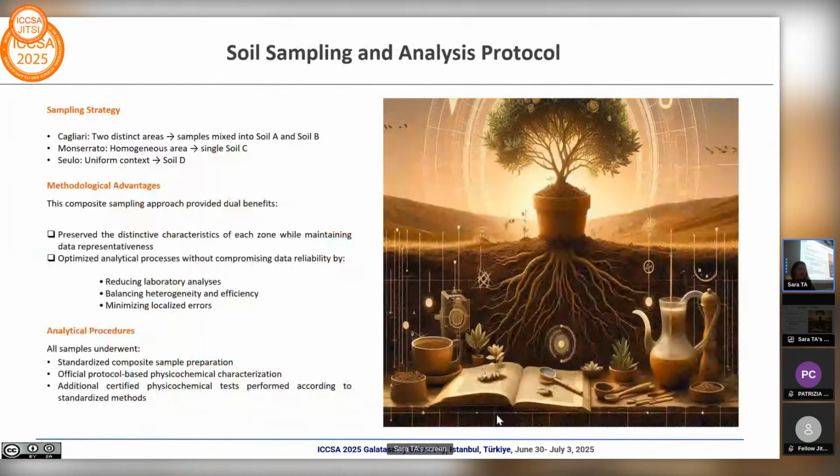Okay, regarding our soil analysis, we found in Cagliari several kinds of soil. So we decided to group all the samples into two kinds of soil, soil A and soil B. Instead, in Monserrato, we found a homogeneous area, and this allowed us to put every sample in a single soil, named soil C, and the same happened in Seulo, where we found a uniform context, so we put all our samples in a single soil, soil D.